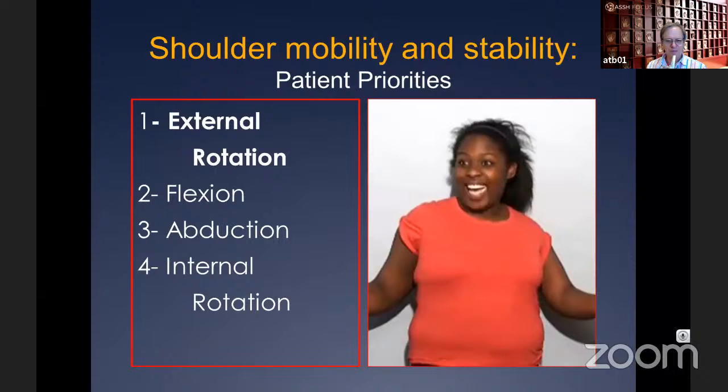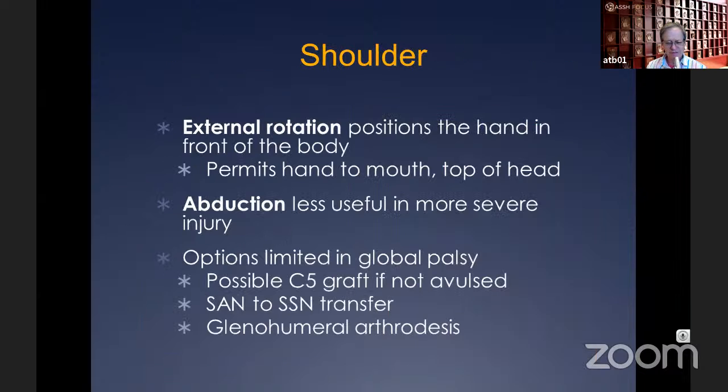Shoulder function in global palsies, the major goal that we have is obtaining some external rotation so that the hand will move in front of the body and not move along the front of the body in a rather useless position. Other studies have emphasized abduction commonly or internal rotation strength as documenting a good result. We find these motions relatively useless for a globally injured patient. Again, external rotation positions the arm in front of the body and permits that hand to mouth positioning.